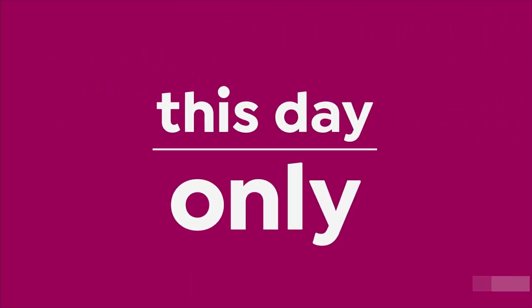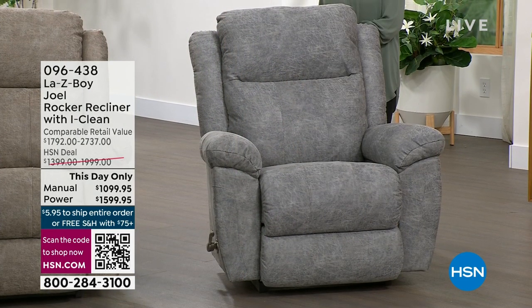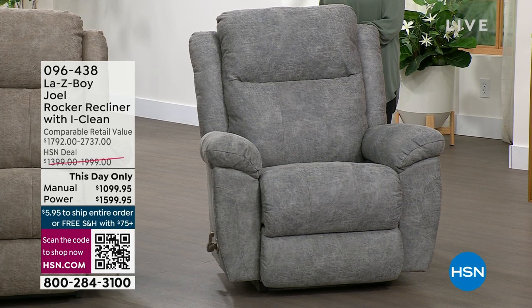We're talking La-Z-Boy, and this is our This Day Only. Our today special from La-Z-Boy already sold out, but the good news is we brought back one of their most popular designs. It's the Joel. This is from La-Z-Boy. Yes, the one and only since 1928.